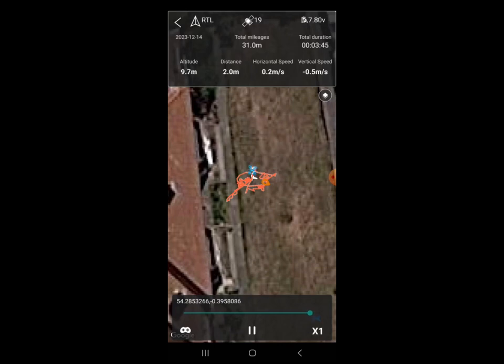The white line, I worked it out. The orange is where it's been. The white line is the flight path that it actually goes on. Eventually, once all the whites disappeared, that's when the flight's finished. So back down to 4 meters, 3 meters, 2 meters, back down to 1 meter. And that's when it came down and landed.